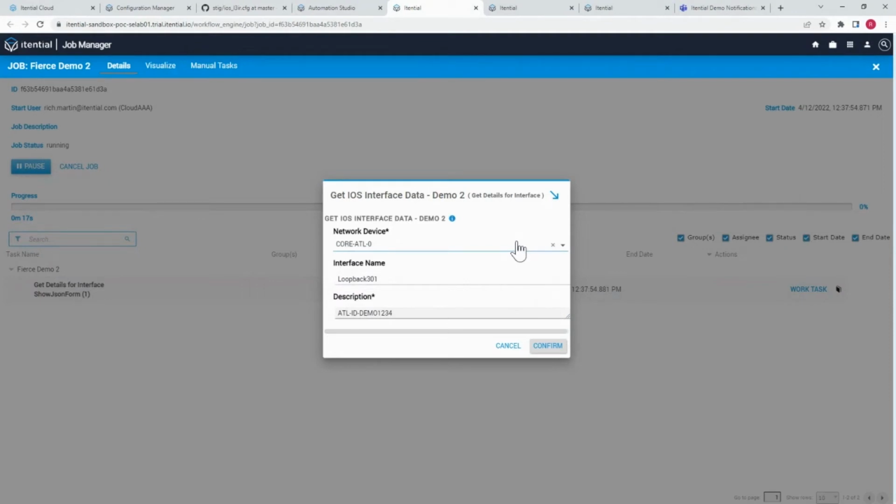So now here's another level of guardrail to validate input, so that even if we provide a form, we can make sure that the input of the form validates and matches what we expect. So for instance, I can do a drop down here and limit the devices that are available to make this change to.